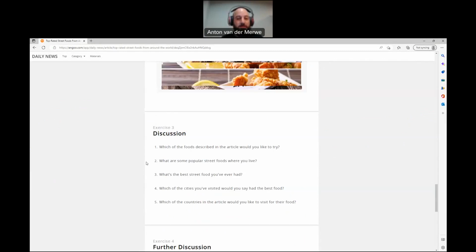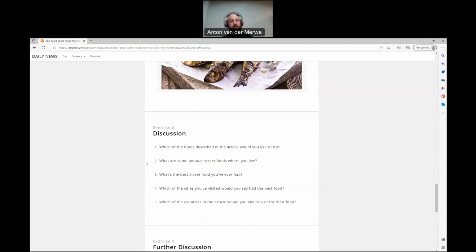Okay, number two, what are some popular street foods where you live? Oh dear. I live in Thailand, so there's so many delicious street foods here. Probably the most popular would be pad thai, tom yum kung. But because I love barbecue, I love meats, I enjoy this one where they call it like a little skewer with pork meat on it, and it's kind of flat. It's really delicious and it's got a sweet barbecue flavor on it. Really good, with some sticky rice.